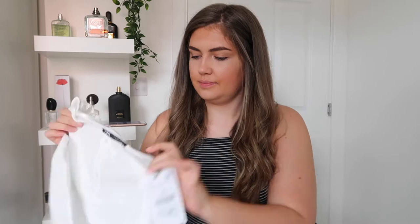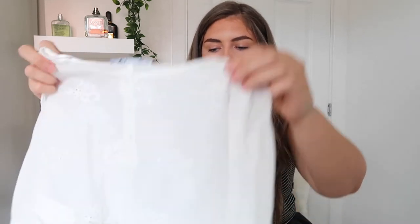So on the topic of tops, I picked up this embroidered blouse. I got this in a size large. On the tag it says £25.99, but I bought it for £12.99. This isn't really me. This is something different for me because I don't actually own anything like this. It's a little bit girly for me, but I saw it on the website and I really liked it, so I thought I'd pick it up.